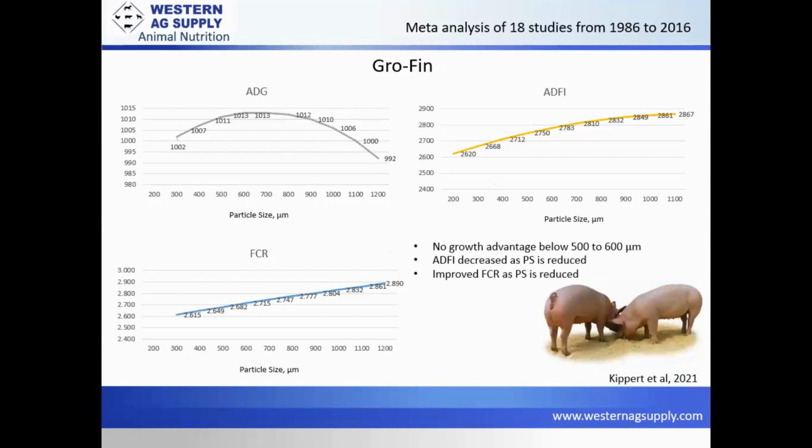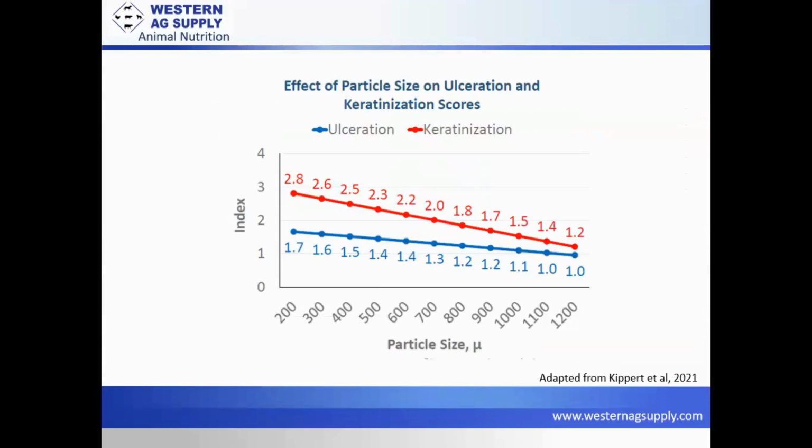The same group conducted a meta-analysis of 18 grower finisher studies published from 1986 to 2016, and they reported improvements in average daily gain as particle size was reduced, but not below 500 to 600 microns. Average daily feed intake was decreased as particle size was reduced, and feed conversion ratio was improved as particle size was reduced. So it appears that for both nursery and growing finishing pigs, there's no growth advantage to grinding below 500 to 600 microns. In the same study, Kiepert et al. reported increasing ulceration and keratinization scores in the stomach as particle size was reduced.